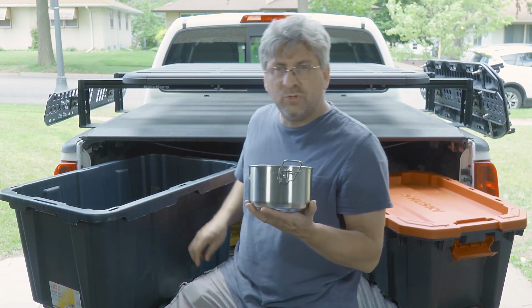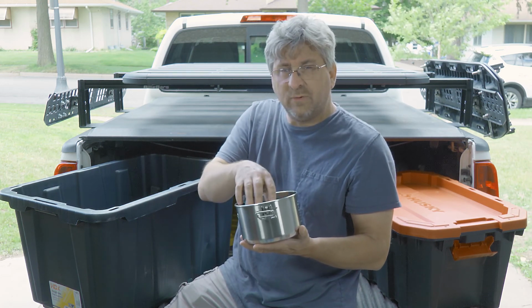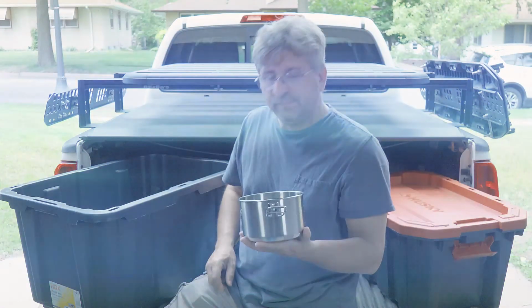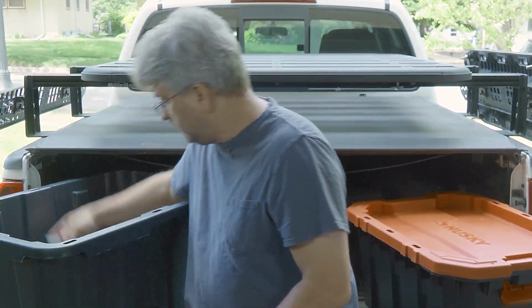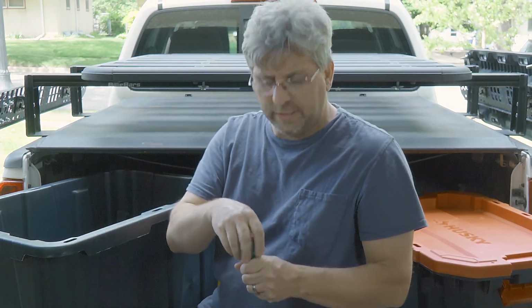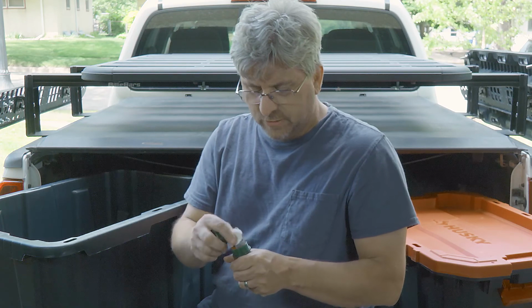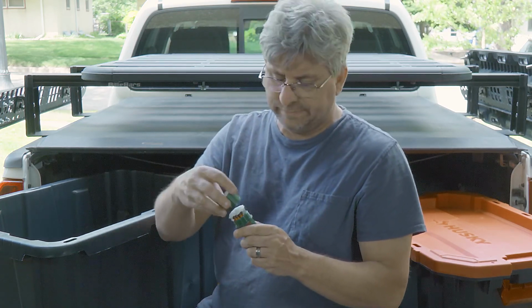Not sure how much cooking we'll do this weekend anyway, but it'll be definitely nice to have on some of the longer times that we're out on the trail or out at the camp. Here we got a little thing of matches. I'm sure I'll bring a lighter with as well, but can't go wrong with some Easy Light matches and a little bit of cotton there to get things going.